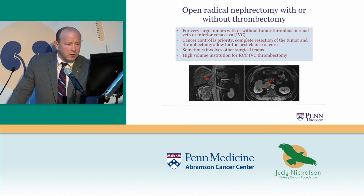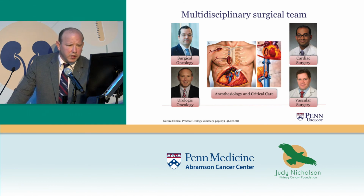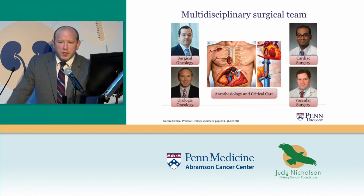And you can see here, these can run the gamut from just being in the renal vein to actually going up the inferior vena cava, which is the major vein in people's body, all the way up to the heart. And one of the things that I think I'm most proud of at Penn is we've established a multidisciplinary venous involvement team here from a kidney cancer standpoint. This is something we put together when I came back in 2009. And I think it's critically important for these types of cases.